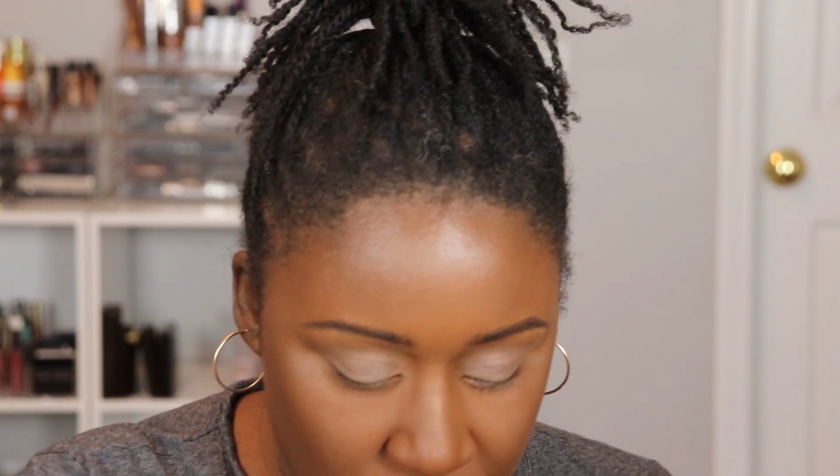Right, I know. I was like, well, we'll just see how this looks. And it looked good. So I'm gonna go in with the darkest shade. It looks like a dark brown, but it has like a plum tone to it. So I'm gonna go in with that.